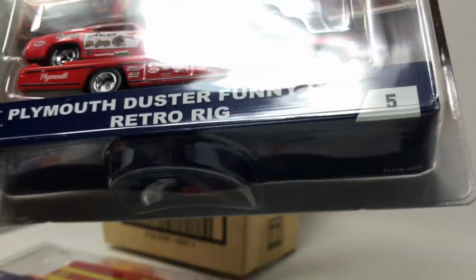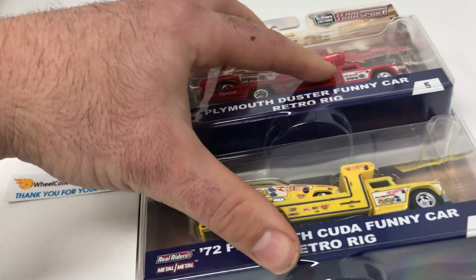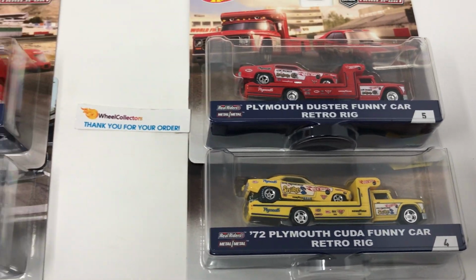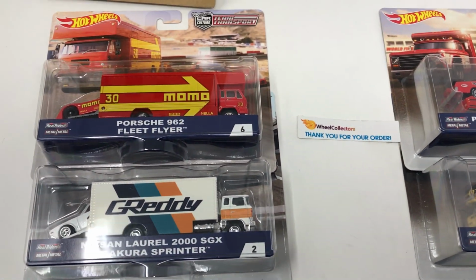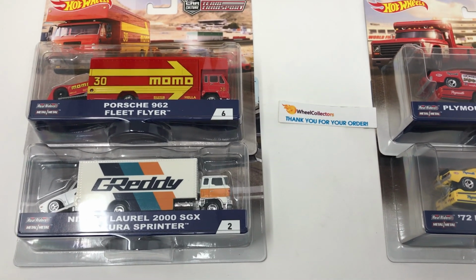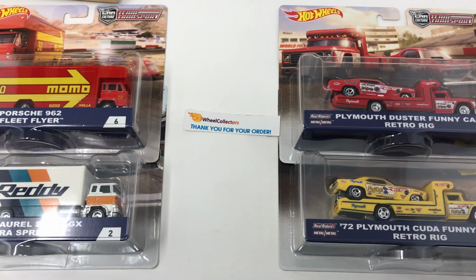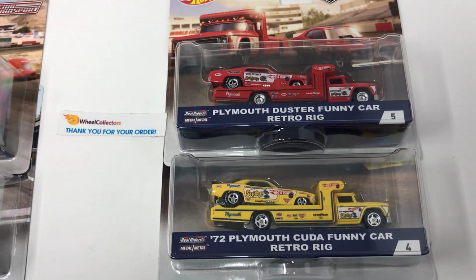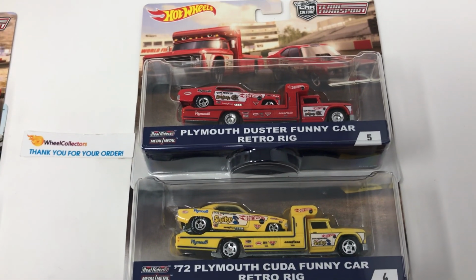So here's the top-down view of the case. This case was just, again, it's all opinion-based, but in our humble opinion, this was the best case so far because of these 2 cars.